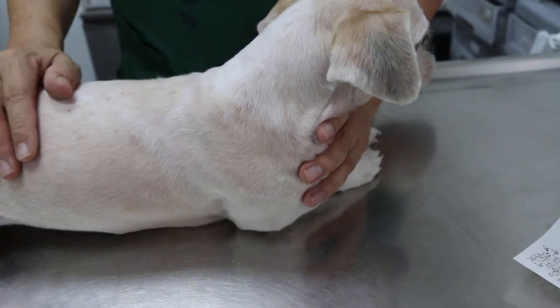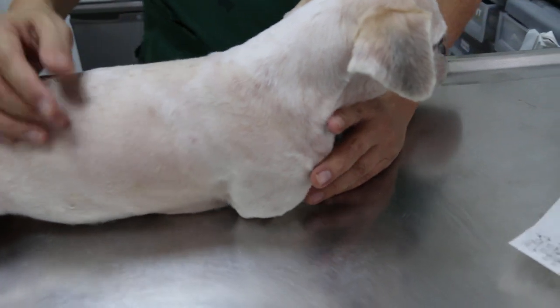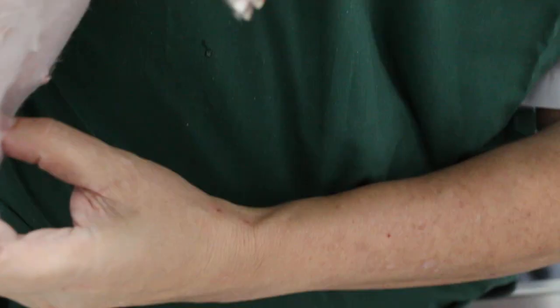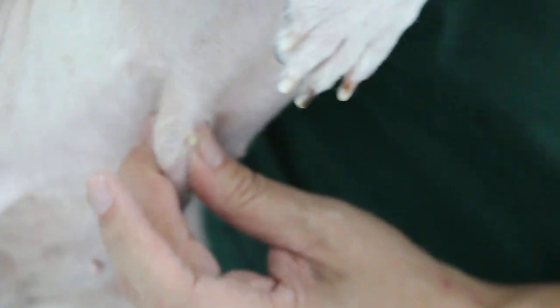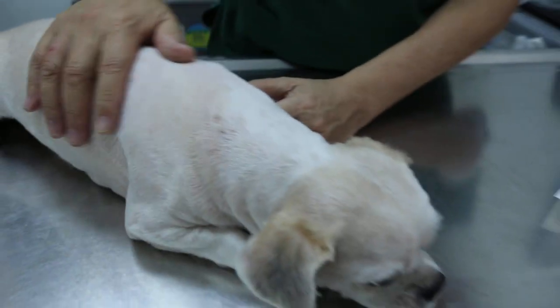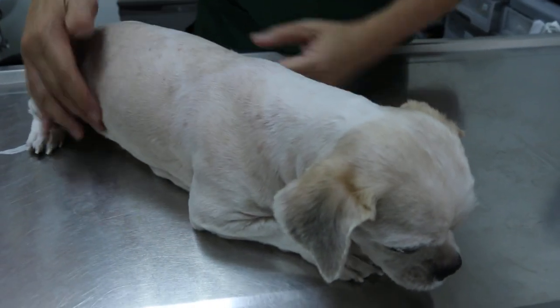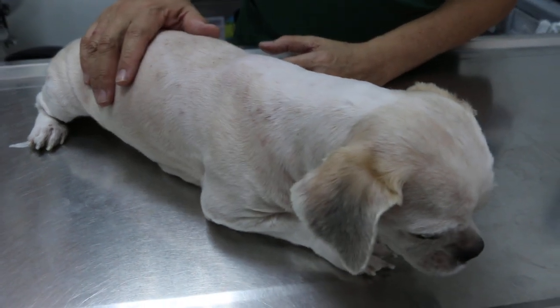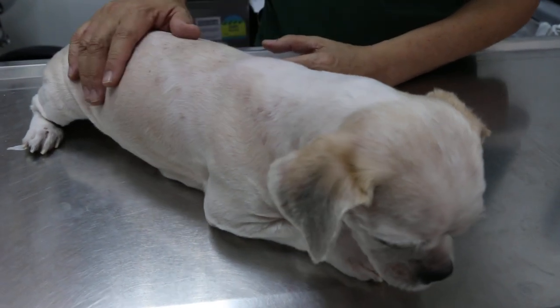The differential diagnosis will be four. One is mastitis, the inflammation. Mastitis is inflammation of the breast or the tumor. Now you can feel that there are lumps here and lumps here and lumps here. So this is a breast tumor starting to grow. And the third one is pregnancy. Now whether this dog is pregnant or not, from what I can see, the dog was not mated, so it was not pregnant. The fourth one is false pregnancy.